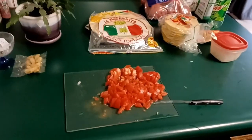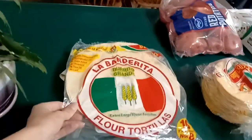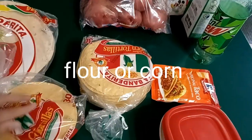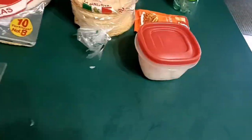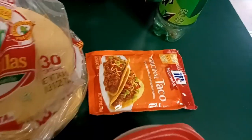This is what she's doing. Chop the tomatoes. We use this, flour tortillas and corn tortillas, onions, taco sauce. I don't think we're gonna use the taco sauce.